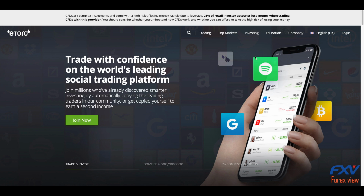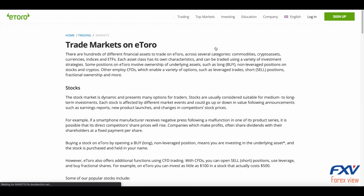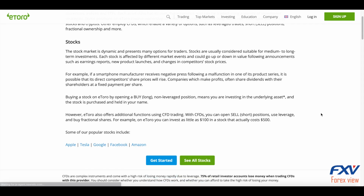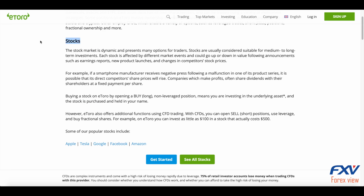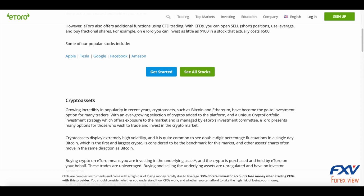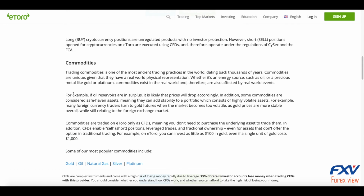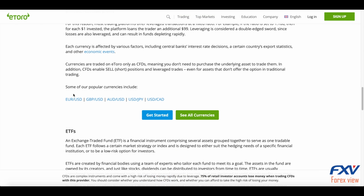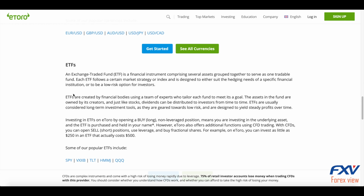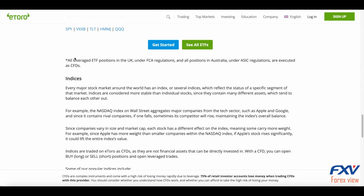So today we're going to review eToro. It's a well-known broker, a social trading platform established in 2007. eToro serves UK clients through an entity regulated by the FCA and Australian clients through the Australian Securities and Investments Commission. All other customers are served by a Cypriot entity that is regulated by the Cyprus Securities and Exchange Commission.